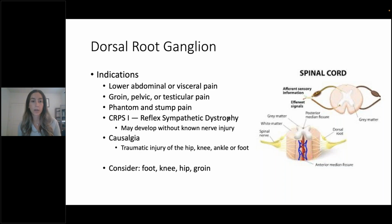root ganglion trials. And then it is also indicated, similar to spinal cord stimulation, for phantom limb and stump pain, and then also your CRPS type 1 and type 2 patients. Those are also good candidates.